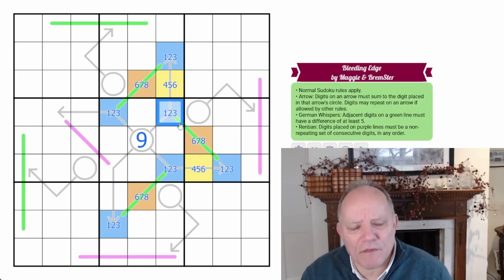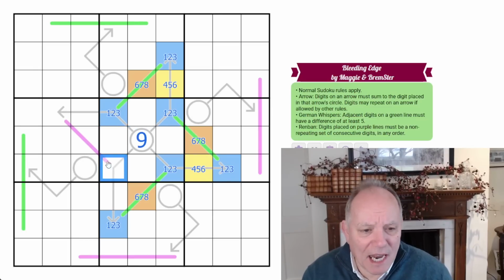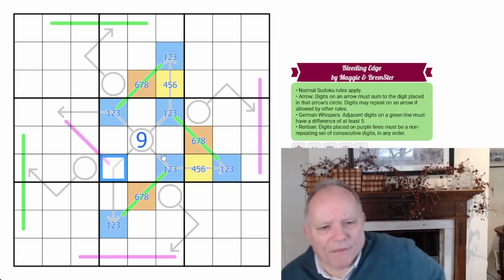So I'm imagining that that's a 3 and this is an 8. 8 now can't go in those cells. It can never go on this arrow because it's too big a number to go on the arrow.